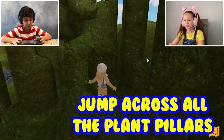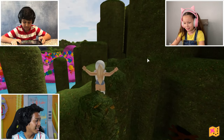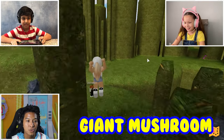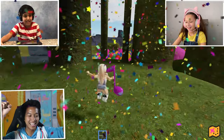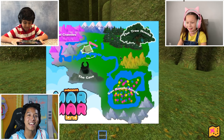Now jump across all the plant pillars. When you get to the last one, jump down. Okay, and then once you do that, check behind the pillar that looks like a giant mushroom. Oh, okay. I see a music note. Yeah, we did it! Woo-hoo! Nice, Hayden! All right, Hayden, you can come back to home base now.